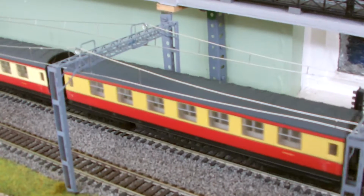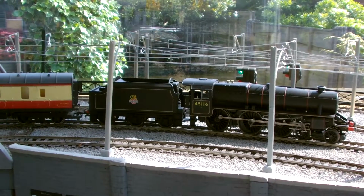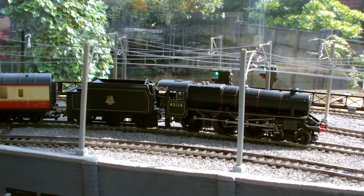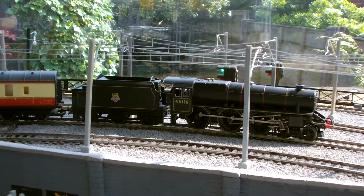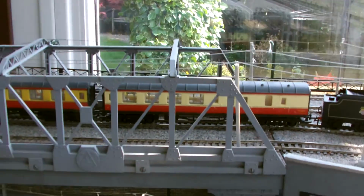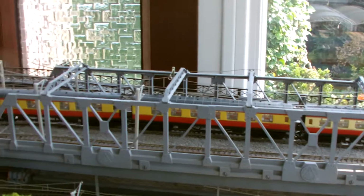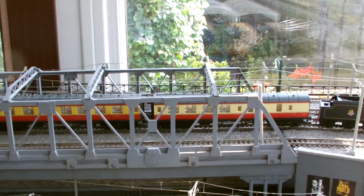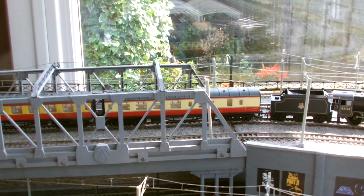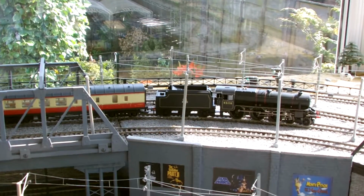Well, it's all well and good talking about these coaches and their designations and saying how long the train is. We want to see them running, don't we? Well, coupled up to the British Railways liveried crimson and cream Staniers, we've got the Black 5 45116. Now there was a bit of an overlap in 1948 and around about that time. Some older carriages, these are LMS carriages that are appearing in British Railways livery. But we also had the new Mark I carriages appearing in LMS livery. So, as I say, a bit of an overlap. Anyway, let's get this train running.